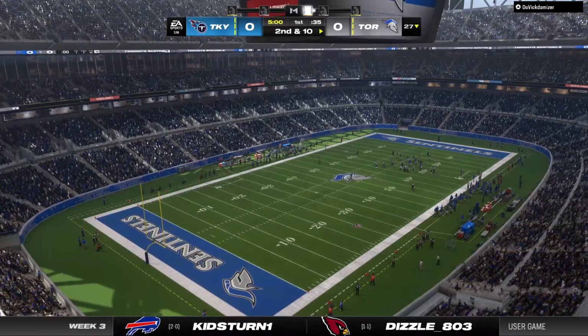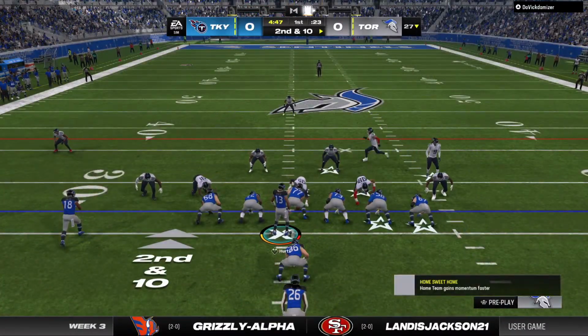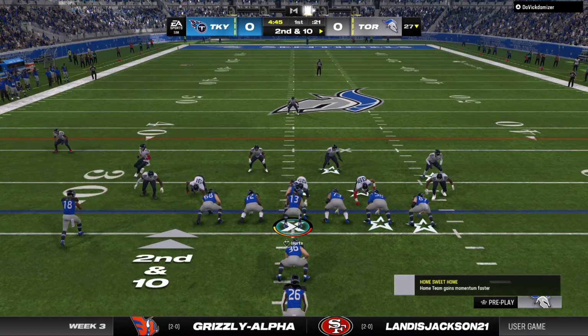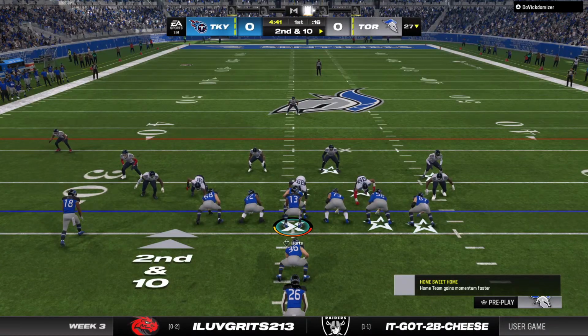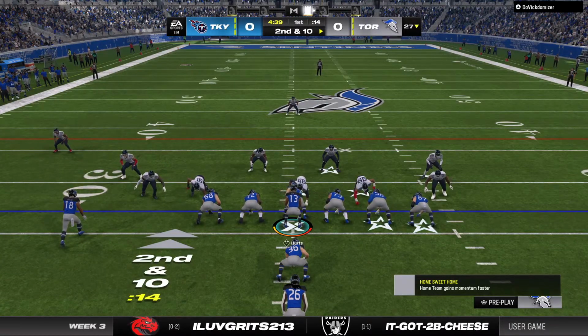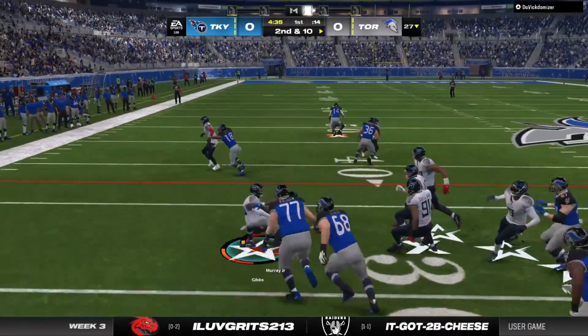You talk about this Titan defense. Now, they're going to be tough to throw on, no doubt. Currently ranked 3rd in the NFL against the pass. Yeah, defending the pass hasn't been an issue for them. It's been stopping the run. And if they don't stop the run, they can't get back to their strength, which is guarding against the air attack. On 2nd down, here's Gibbs.